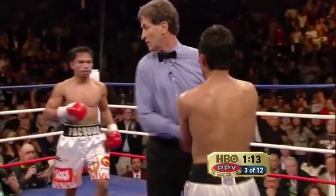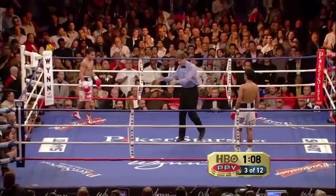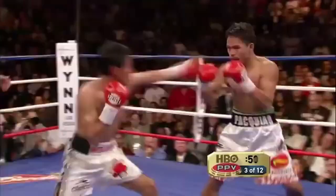But he's a fighter. He's going to fight still. He's not going to try to run. What is the referee doing? Why is he holding the fight? He said back, to go back to the neutral corner. Oh, what a solid left hand by Pacquiao. It's hard to imagine how Morales can last long against this. Well, until he goes out, he's going to be fighting all the way down. He's not going to back up.